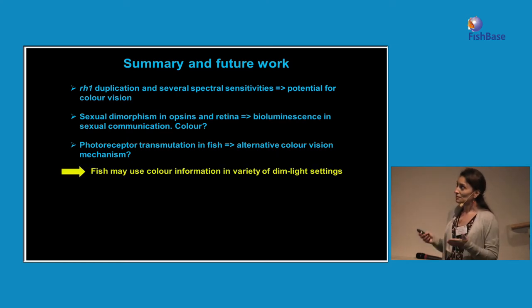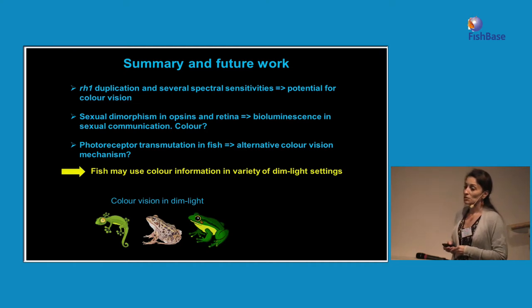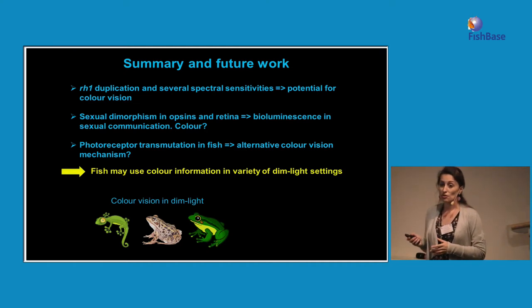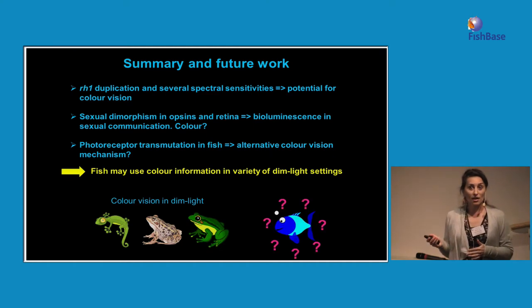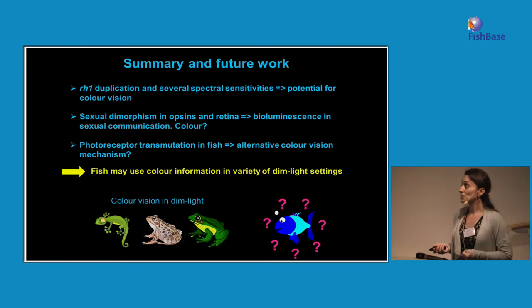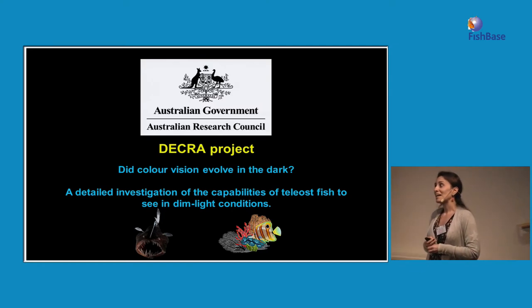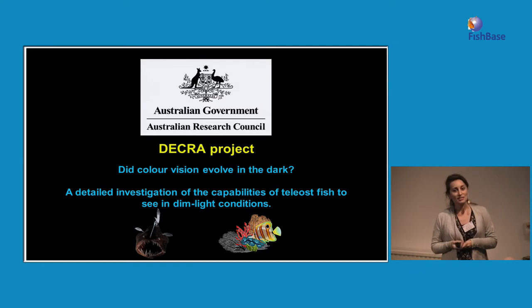So all this means that fish may use color information in a variety of dim light settings. So far, color vision in dim light has been observed in very few animals, the gecko and the frogs. So why not fish? As humans, we cannot see color in the dark. So this adaptation has been quite overlooked in other animals in general. And so we will investigate that in the next 3 years in a project funded by the Australian government. And we'll try to elucidate if fish can see color in the dark using more deep sea fish and also some nocturnal coral reef fish.